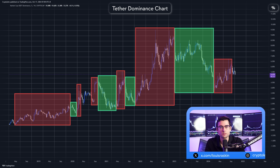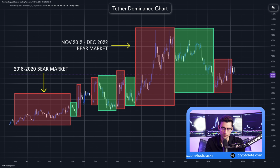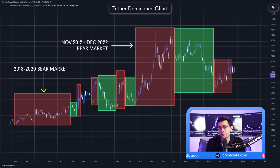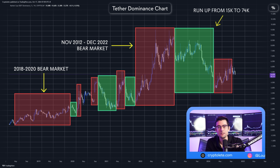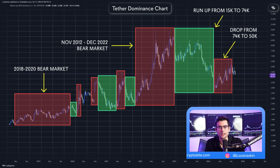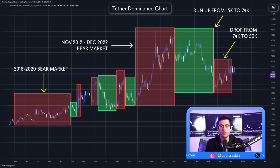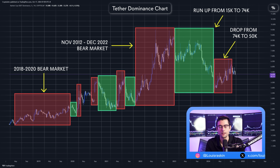You could see Tether dominance moving up for all of the 2018 through 2020 bear market and the most recent bear market from November of 2021 through December of 2022. Since the Bitcoin bottom near $15,000, the Tether chart has been going down and Bitcoin went all the way up to $74,000. And most recently, as Bitcoin fell from 74,000 all the way down to 50K, the Tether dominance chart has been moving up. So there is a clear inverse correlation between the price of Bitcoin and the USDT dominance chart, which is exactly why I use it as part of my big picture analysis of the markets. So those are the dominance charts.